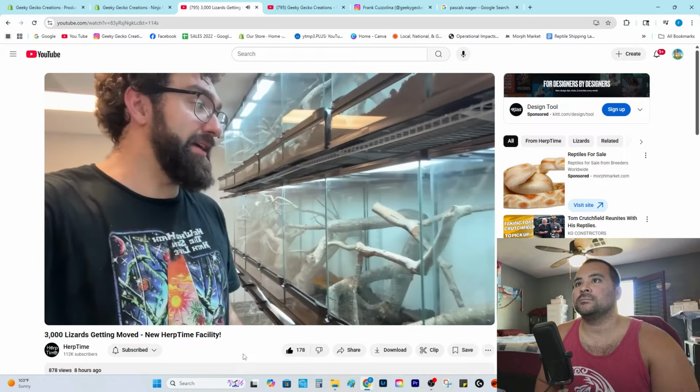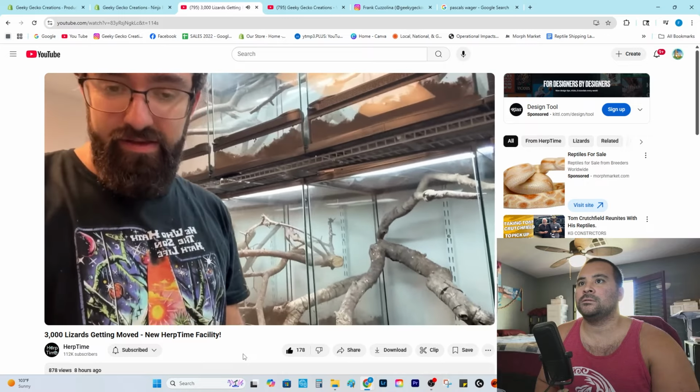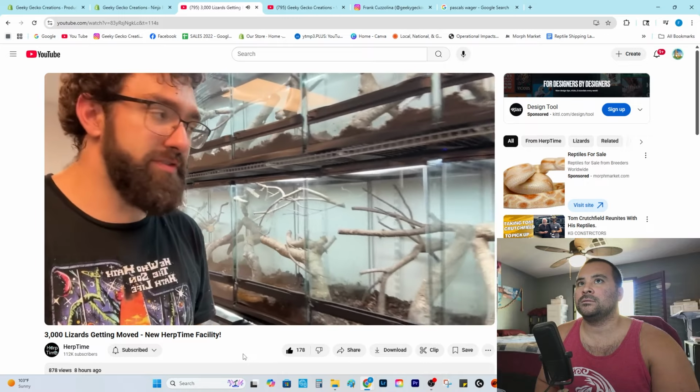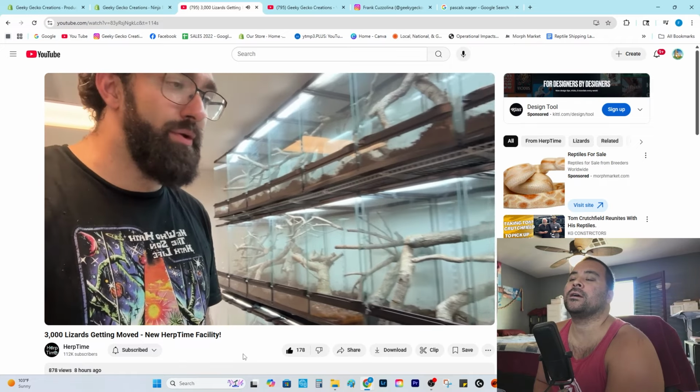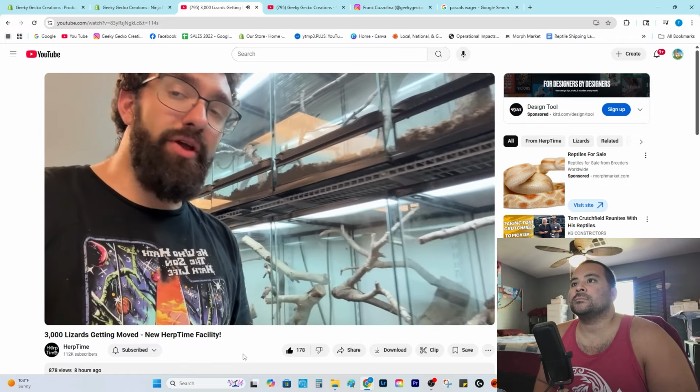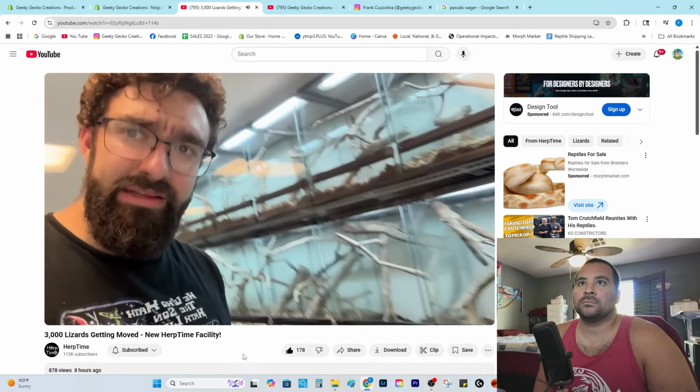So you can kind of see, we got the UV up there, the Zoo Med REPTILES 5.0 is what I use for the anoles. I'm going to either put the anoles in tonight or tomorrow. I'm going to go have dinner right now, wash off my hands, and I'm sweaty.